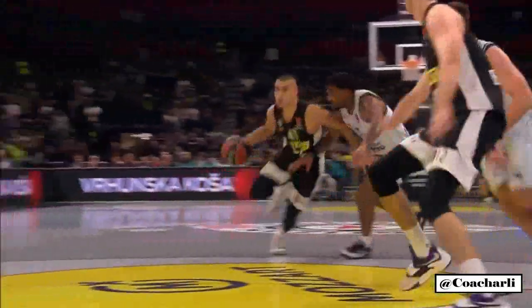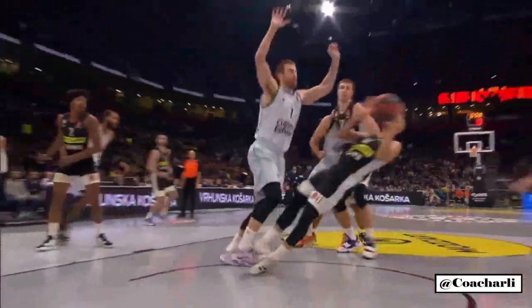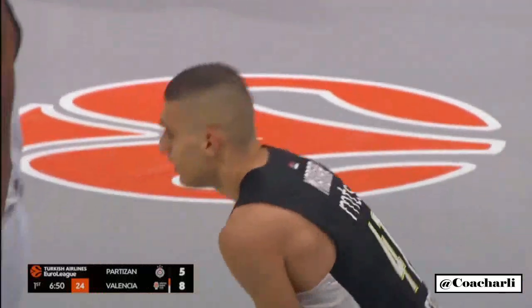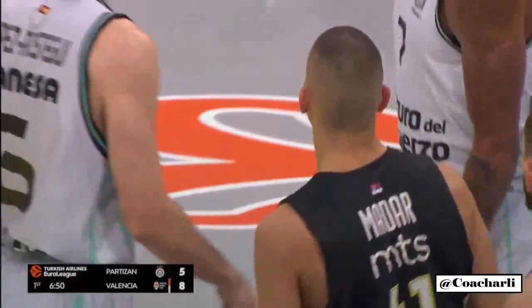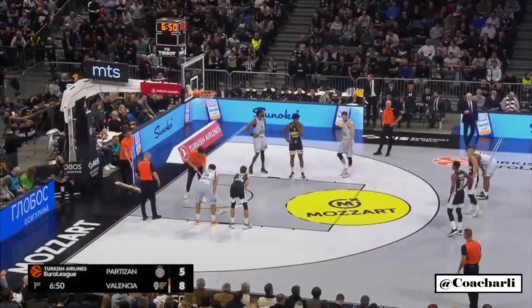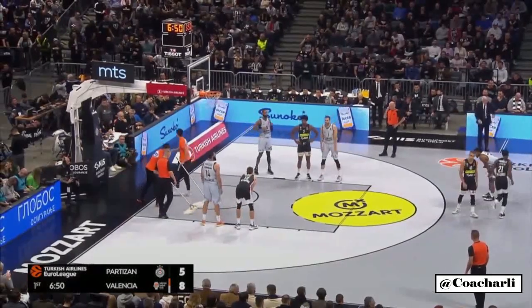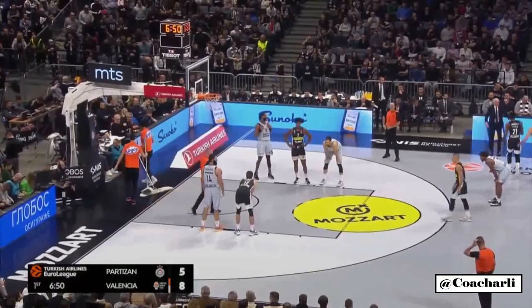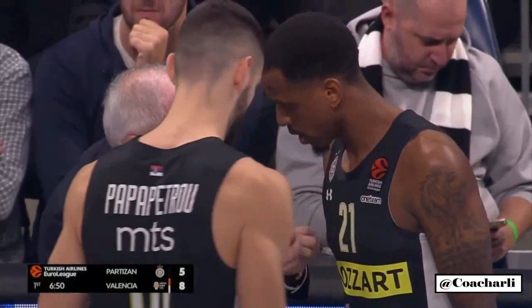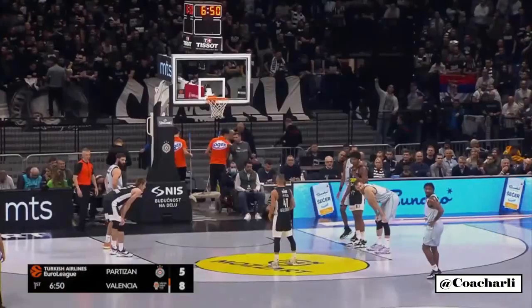Is he in the act of shooting? Has he picked it up? We'll see. Well, yes, he has, and that's so smart from Madar. You know, he gets the contact and he goes to ground, but he puts the ball up in the air. He picked up his dribble. Doesn't necessarily mean he's shooting, because he could have picked up the dribble and kicked it. But as soon as he heard the whistle, got the contact, as he's fallen to the ground, he throws it up at the rim. He's earned the first free throws tonight.